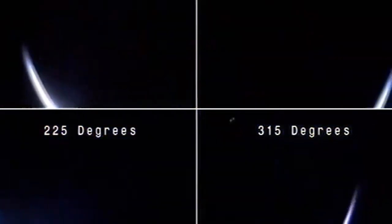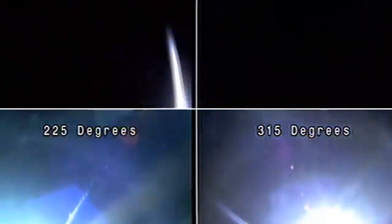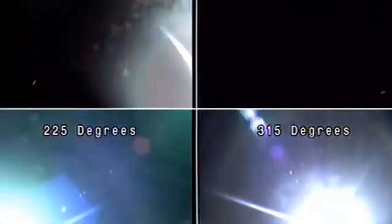And you're now seeing the payload as it's reached apogee and is starting to descend back down towards the Earth. The bright light that you see, of course, is the sun from that altitude.